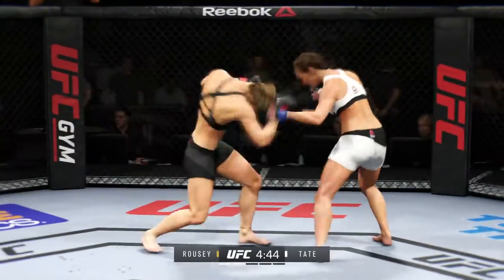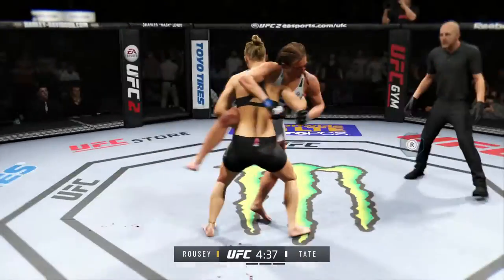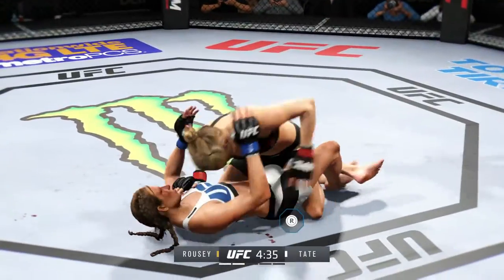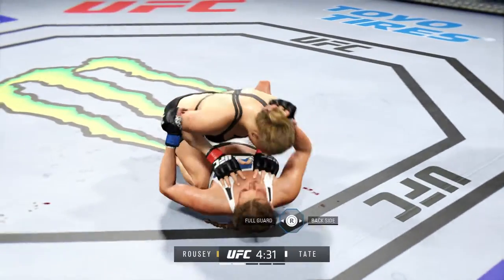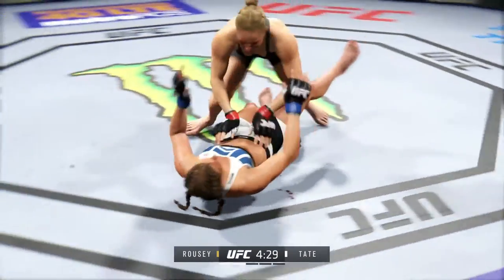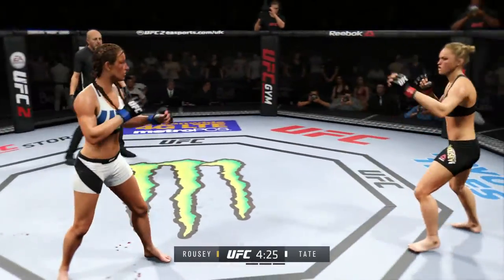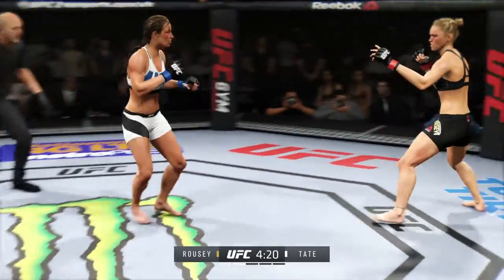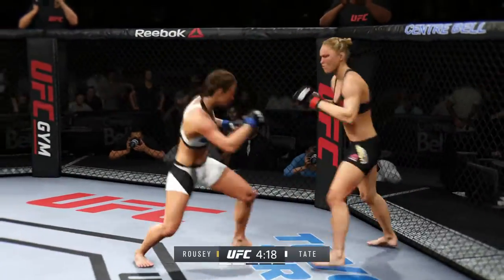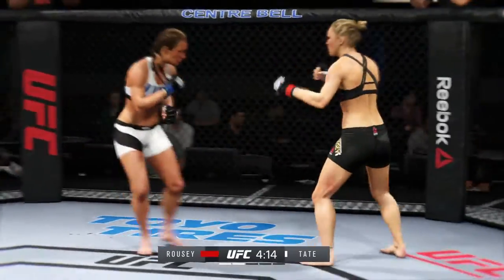Punishing roundhouse kicks. Rousey with the lead hook. Tries for a low single. Oh, and down. Hip escape, nice hip escape. Back up. Head kick. Nicely done. Look at that takedown percentage tonight.